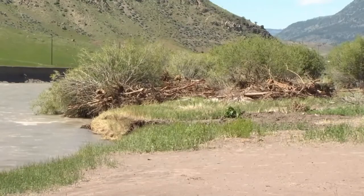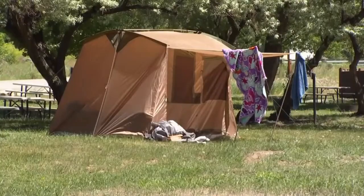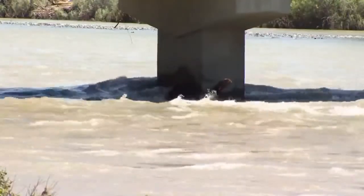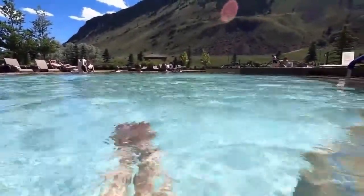But the property wasn't spared from the floods. Their cabins, RV park, and camping sites were hit the hardest. We did lose 13 of our RV sites to the raging waters. The hot springs were safe, and the establishment lent out their running water and showers to the residents of Gardner. We also lowered our prices to kind of help the folks who are suffering in Park County.